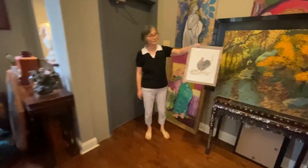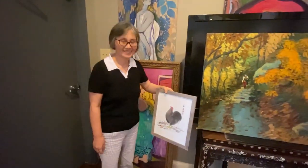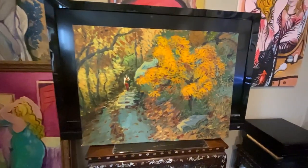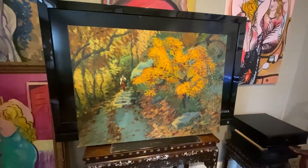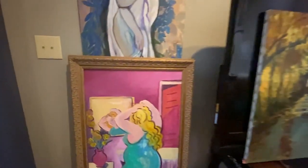Look at that. Yeah, this is her chicken. She loves all the nature things, you know. I like chicken. Who did this one? Oh, I did that. I did this when Annie was still living in Hot Springs. Now she's a doctor in Houston.